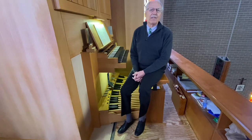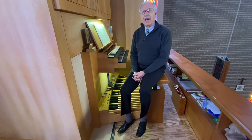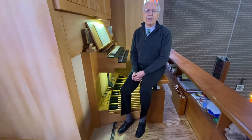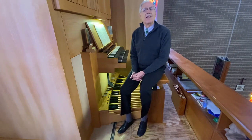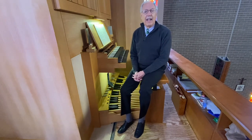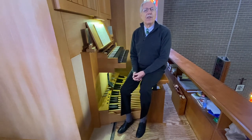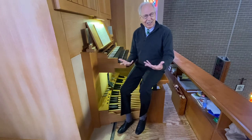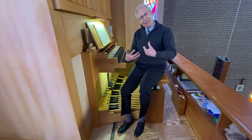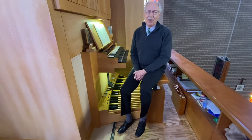Johann Gottfried Walther. He was a second cousin of J.S. Bach, and in fact, the two of them were very close friends. They both worked for, I believe it was 8 years, for the Duke of Weimar as court musicians for him. So they were extremely close, and we do know that when Walther's first son was born, he asked J.S. Bach to be the godfather, which happened. So we have this very close link here with Walther and better known composers.